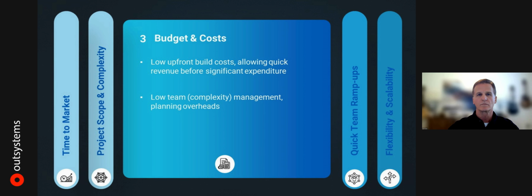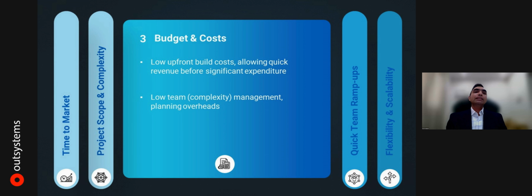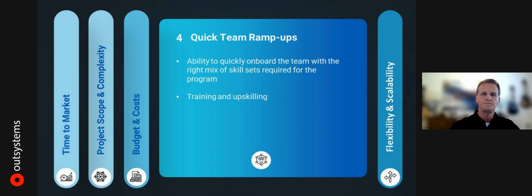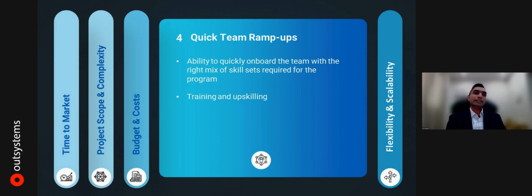And then also the fact that this was going to be a much smaller team, the quick team ramp-up is a bonus. We were able to significantly accelerate getting the program itself off the ground, keep making iterations very quickly, and getting feedback from the end users and the stakeholders.